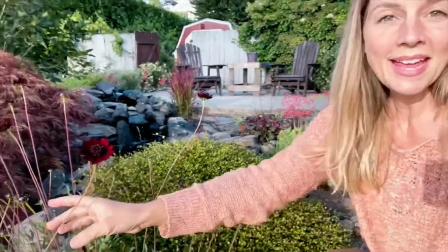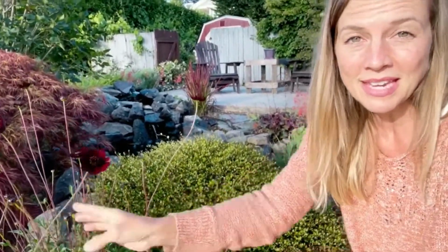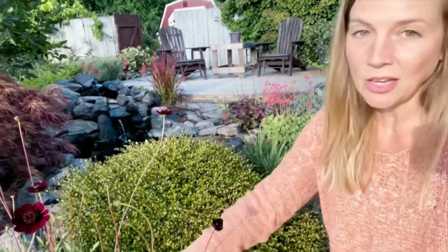It's almost like a tuber that you plant in the ground, and you leave it in the ground and it comes back bigger each year. And the beautiful thing is with these, the more that you cut the flowers, the more that it will bloom. So you want to be out here cutting the flowers as much as possible, deadheading it so that it can just continue to send up more and more buds.